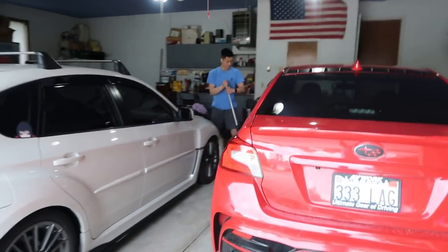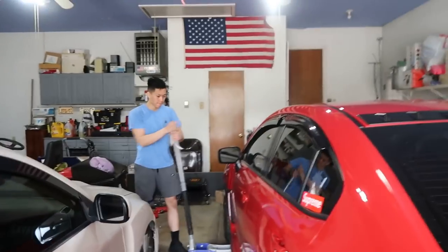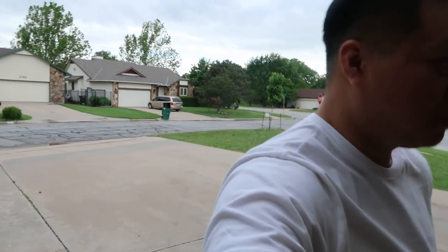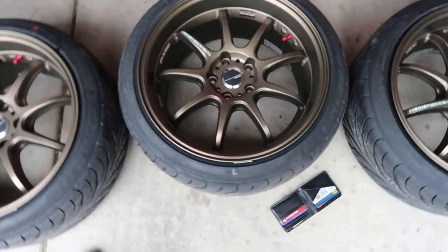So Brian, originally he wanted white wheels for this car, but it was like backordered for another 2 months, so he didn't want to wait that long. So we got bronze. And my personal opinion, I actually think it's gonna look pretty clean. I would probably prefer white, but here they are. They're the Work D9Rs.